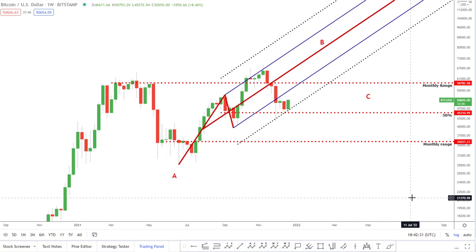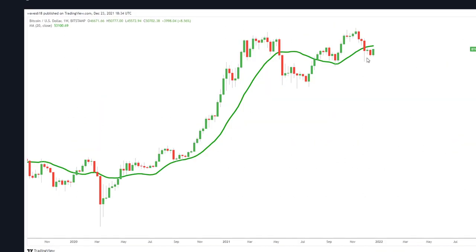Of course, every count requires its own validation point and we'll discuss that also. But I'm going to tell you why I'm leaning towards this count that I have before you. So a few key things that we need to discuss in today's video. First of all, we are currently beneath the 20-week simple moving average, a very key high time frame indicator. So technically, we are still in bearish territory as we speak, okay?